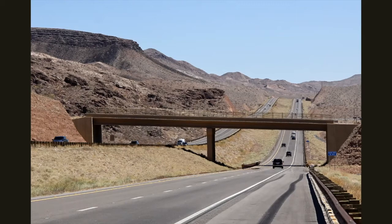And this has almost entirely alleviated bighorn versus vehicle accidents. So it's actually saved human lives. It's saved bighorn lives. And you'll see this more and more in the large infrastructure bill that was recently passed in Congress. There are millions of dollars set aside for wildlife overpasses throughout the western United States.